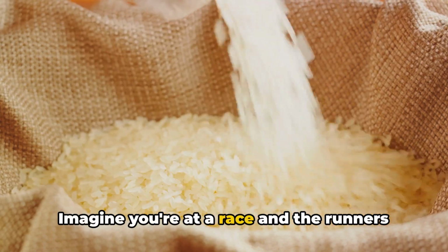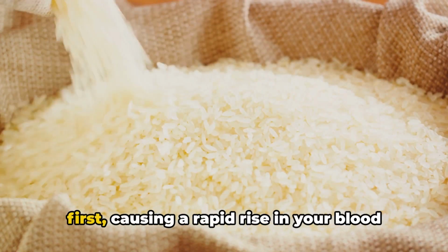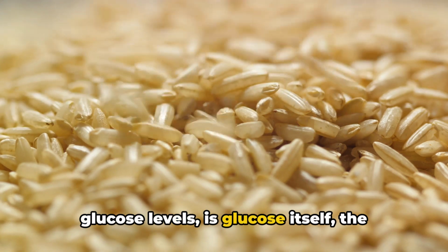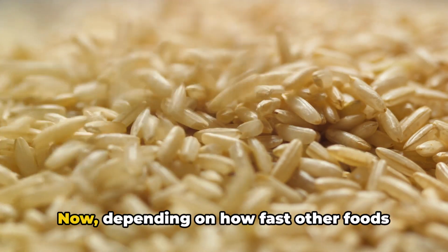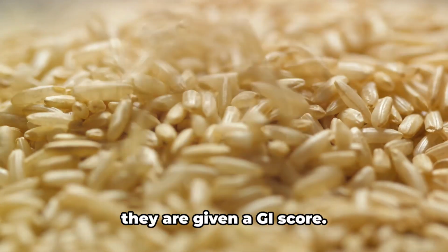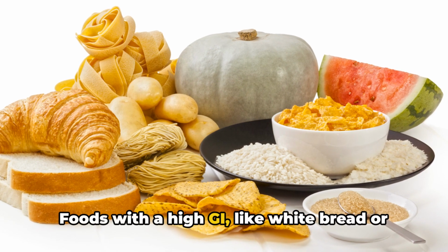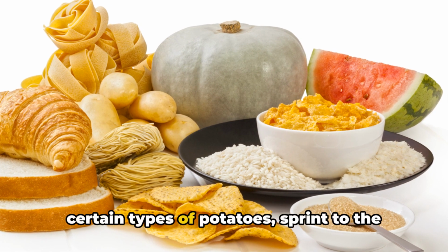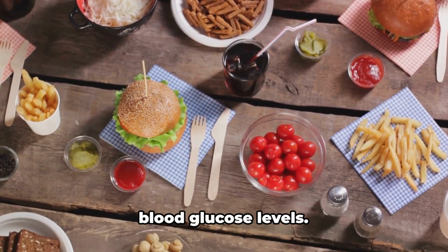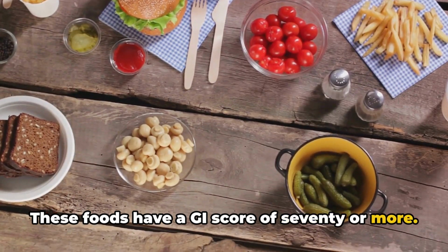Imagine you're at a race, and the runners are different kinds of food. The food that crosses the finish line first, causing a rapid rise in your blood glucose levels, is glucose itself, the reference food. Now, depending on how fast other foods reach the finish line compared to glucose, they are given a GI score. Foods with a high GI, like white bread or certain types of potatoes, sprint to the finish line, causing a quick spike in your blood glucose levels. These foods have a GI score of 70 or more.